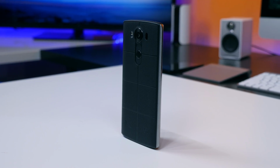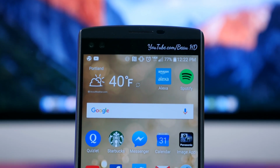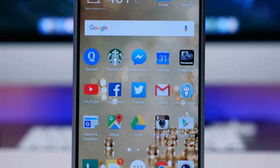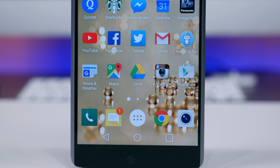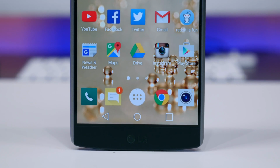You'll be hard-pressed to find a flagship smartphone with as many features as the LG V10. Whether those features perform as well as the competition, that's the question. In a lot of areas, they do not. But it's a matter of quantity of features versus quality of features, and that's for you to decide.